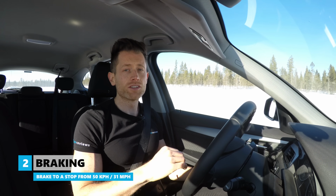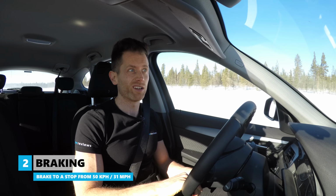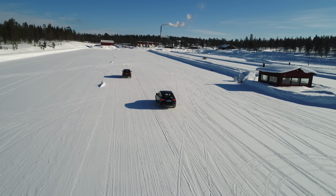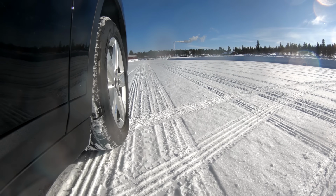Next test of the day, just a simple braking from 50 kilometers an hour. I don't think I'm going to do any better in this than I did in the acceleration and braking, obviously. So next to each other, 50 kilometers an hour and brake. I even started braking first, and that's ridiculous. I am way ahead of him. So he'd have stopped all the way back there, and now I'm scrabbling, stopped. So that's how much worse summer tyres are, even if you have four-wheel drive. Great.